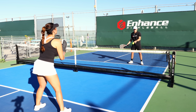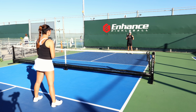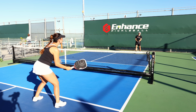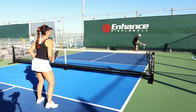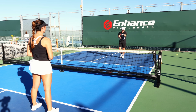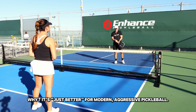You also see players using the two-hander a lot as a counterattack, like that. And from the back of the court, you're seeing players use the two-hander as a drive, which looks like this, and as that topspin drop that we were talking about. So there's really a lot of different use cases for the two-hander. And what's starting to happen in pickleball is pros, even that had one-handers before, are switching to the two-hander because in all these cases, the two-hander is just better if you can get the hang of it.